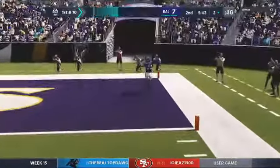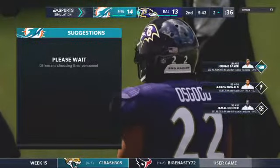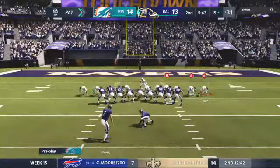Can't be denied, all the way in for a Ravens touchdown. A big play there. His 11th touchdown of the year. And the Ravens are an extra point away from tying the football game.